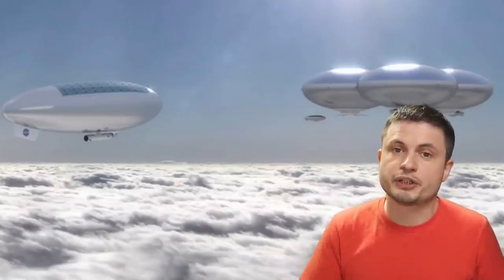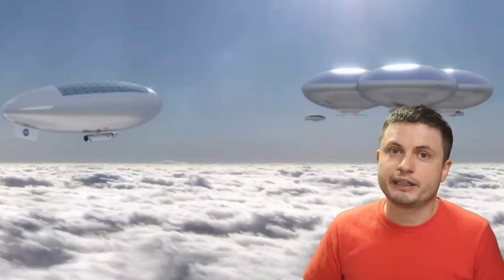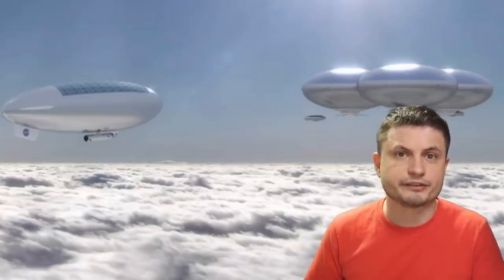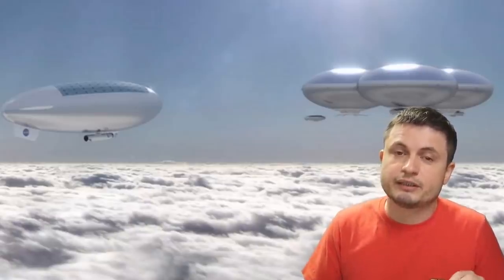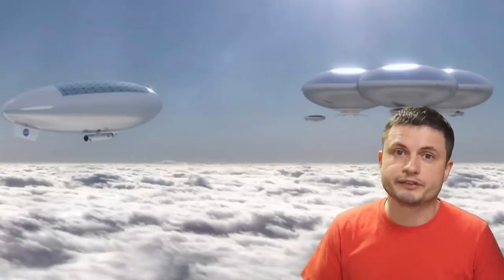Unless we really send a mission here and get a sample of the atmosphere and try to see if there's anything inside, we're probably not going to know for sure if it's life. But there's still important stuff to learn from these discoveries.